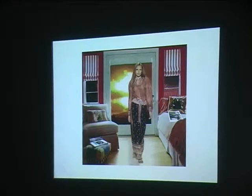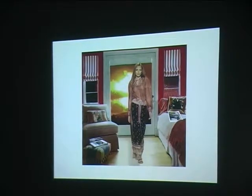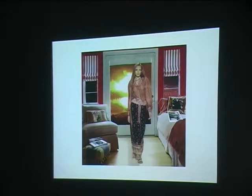I just want to point to the fact that there's a picture of the Mylai massacre lying on the bed, which is not so apparent. That is Baghdad burning behind the model.